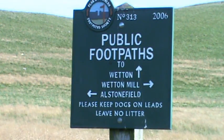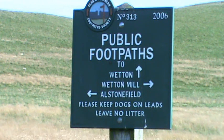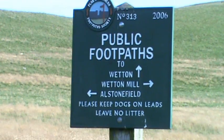As you walk along, you'll pass a public footpath sign. Head straight forward over the hill towards Wetton. We keep going. As we walk along, I look to my left, we can see we've got a bird of prey just hovering there on the hill.